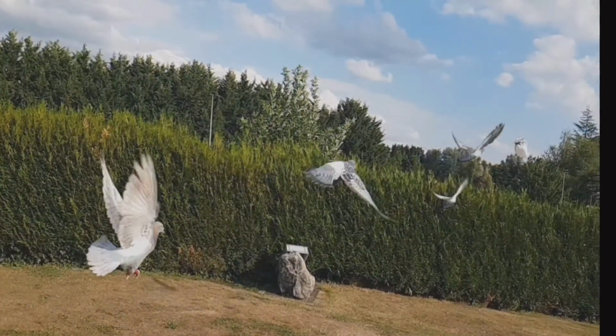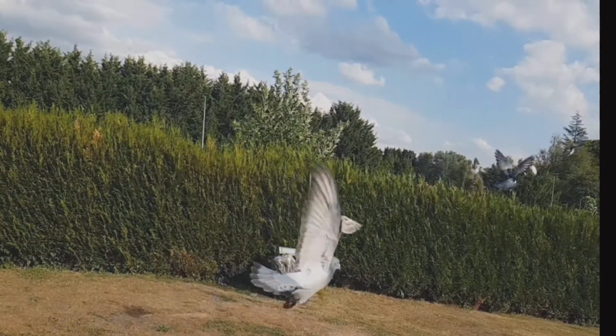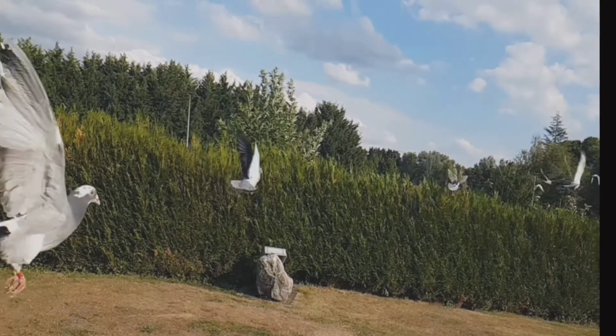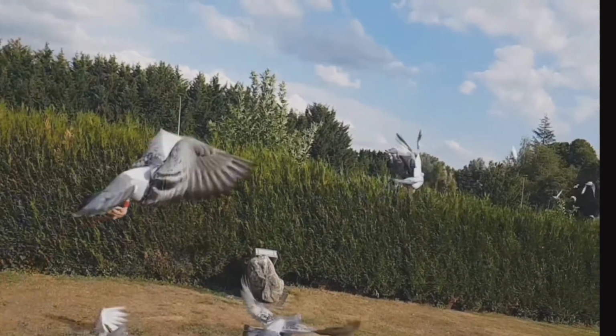Try and let the cock do most of the feeding. I used to hand feed the young birds myself so that it doesn't take too much out of the hens. Soaked beans are ideal, and this system has been proven many times, not just by me but also by many of my friends.